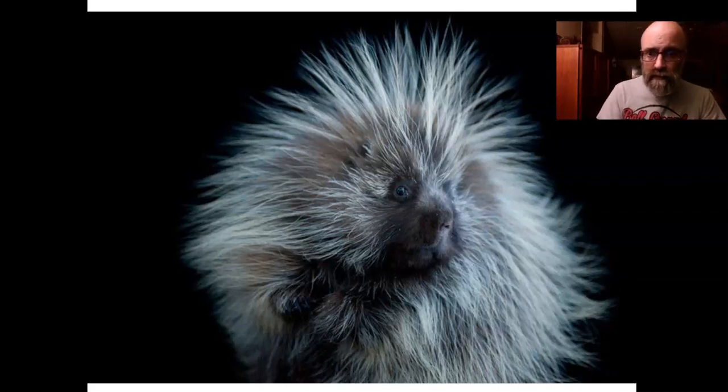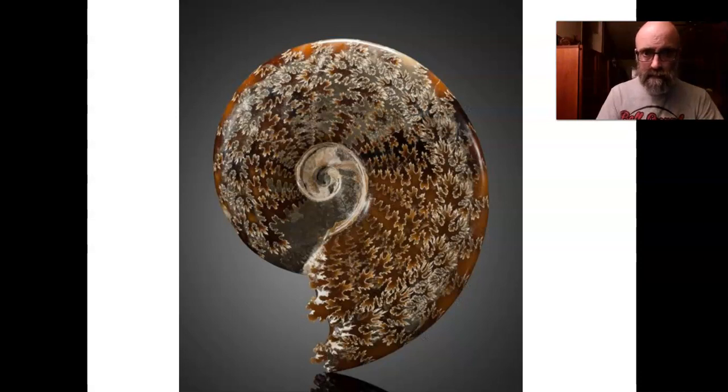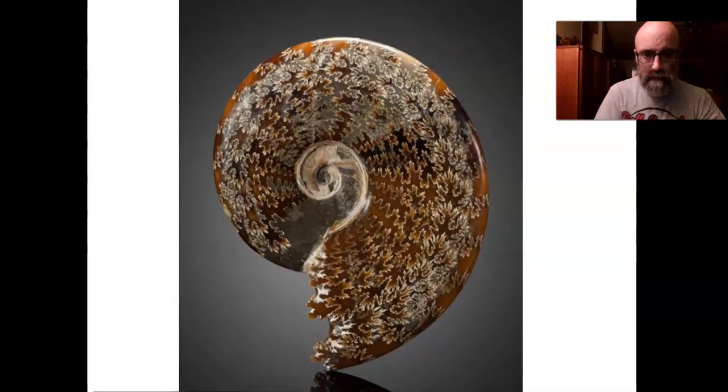Another animal to remind you how cool animals are. This is, I think, probably just an American porcupine here. Another Joel Sartori picture. Let's see an ammonite here. This is an extinct group of mollusks. These are big fossils, big animals, sort of closely allied probably with the shelled nautilus, which we'll talk about in this lecture.